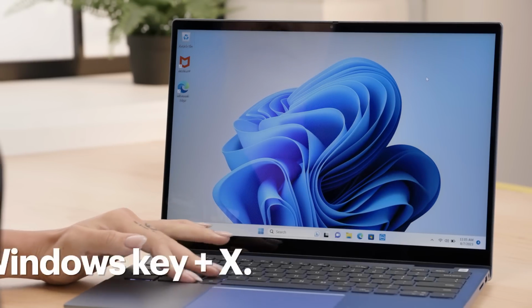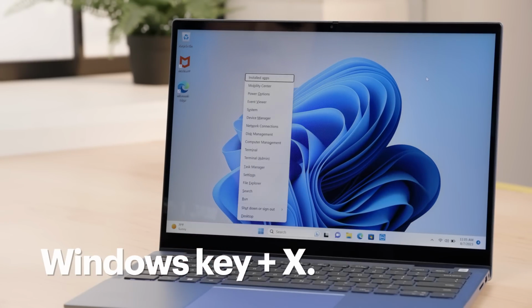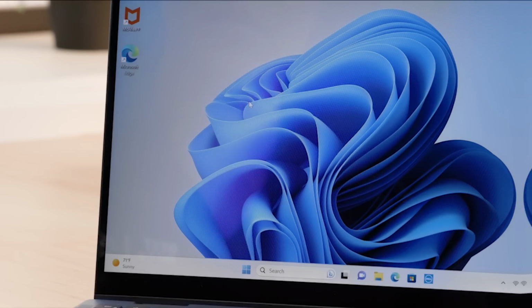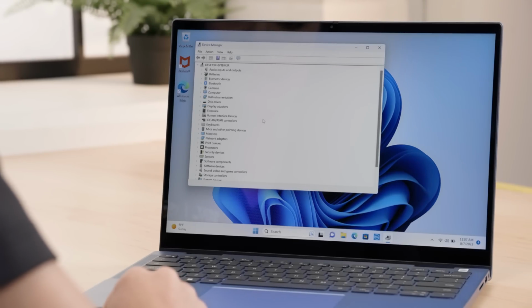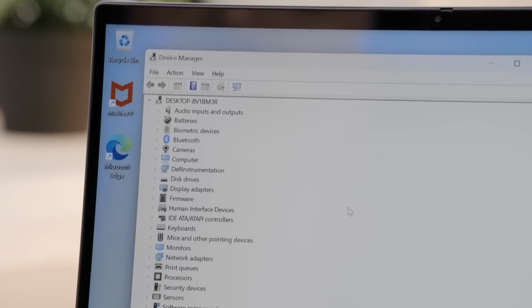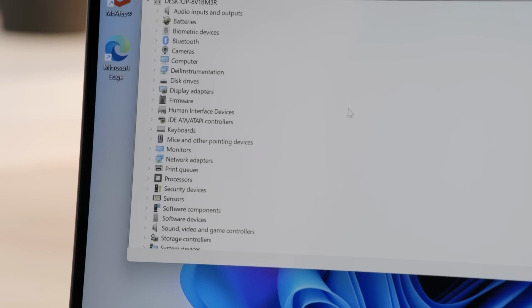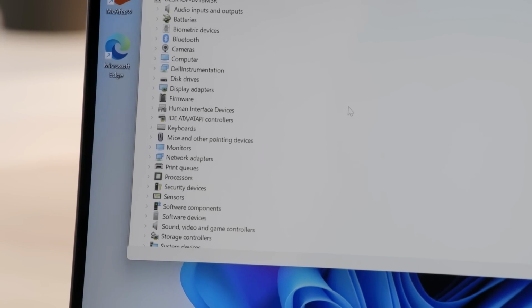First, press the Windows key and X simultaneously on your keyboard. This will open up a menu on your screen. From this menu, select Device Manager. The Device Manager shows a list of all the hardware components and peripherals connected. These could include your display adapters, network adapters, audio inputs and outputs, and more.